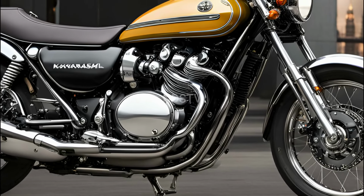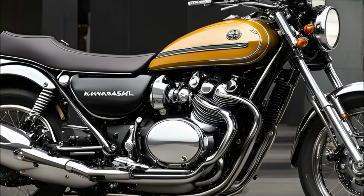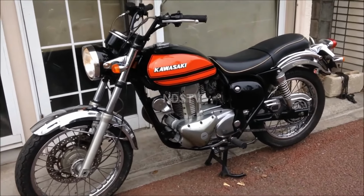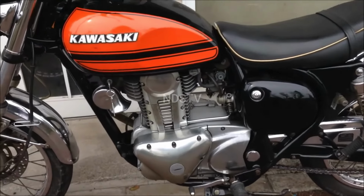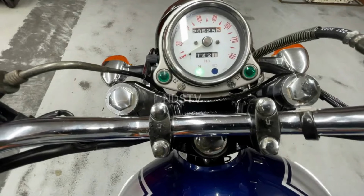The suspension system has also been completely overhauled, with a 37mm telescopic front fork and a new bottom link uni-track rear shock. These modifications improve riders' comfort and control, allowing them to navigate a variety of terrains with ease.